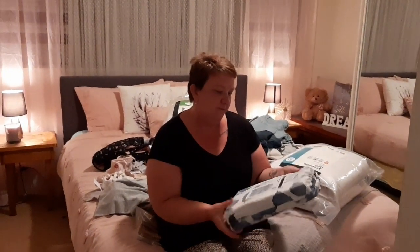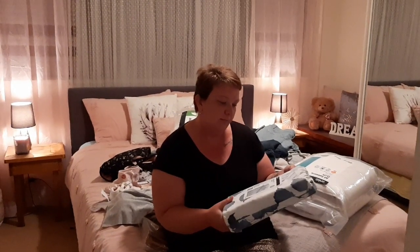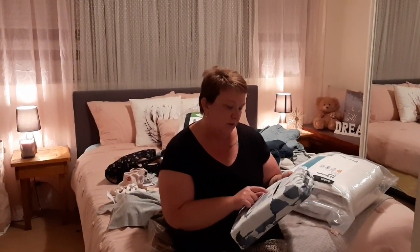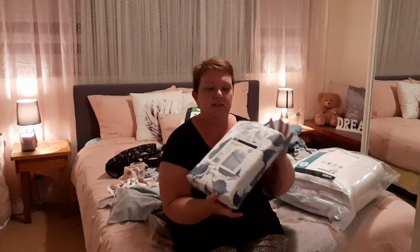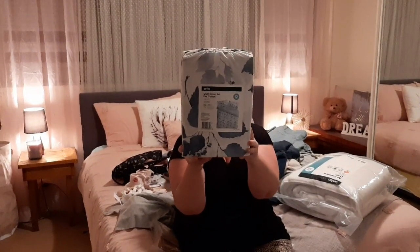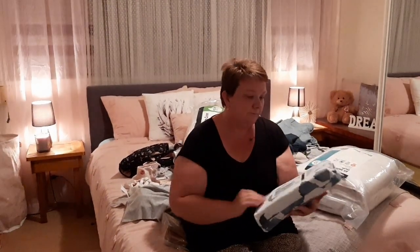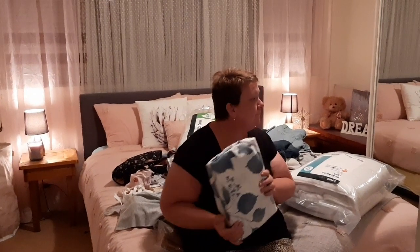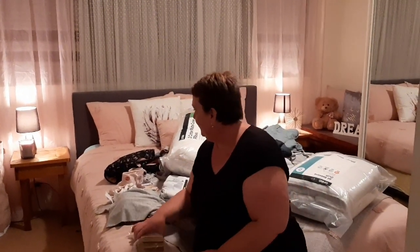So the Anko Eve cotton quilt cover set in the double. And again, this is also the bettercotton.org brand as well. So that's the blue leaf pattern on there. It's quite nice. That'll go very nicely on her bed. So that's everything we got today. So quite a big haul.